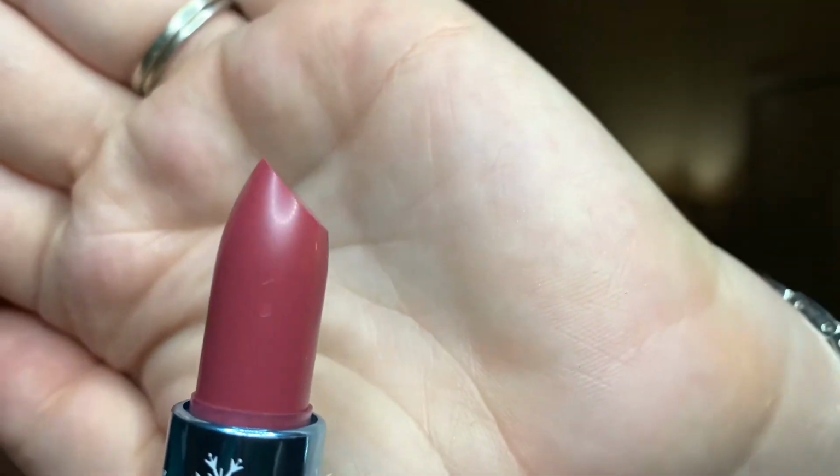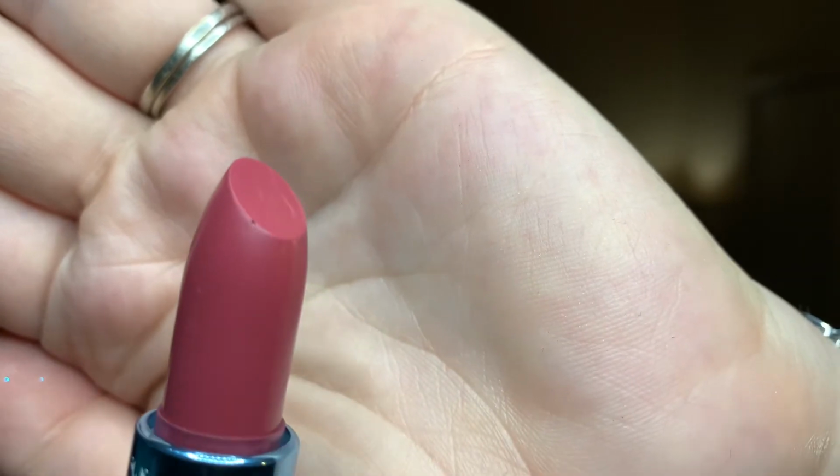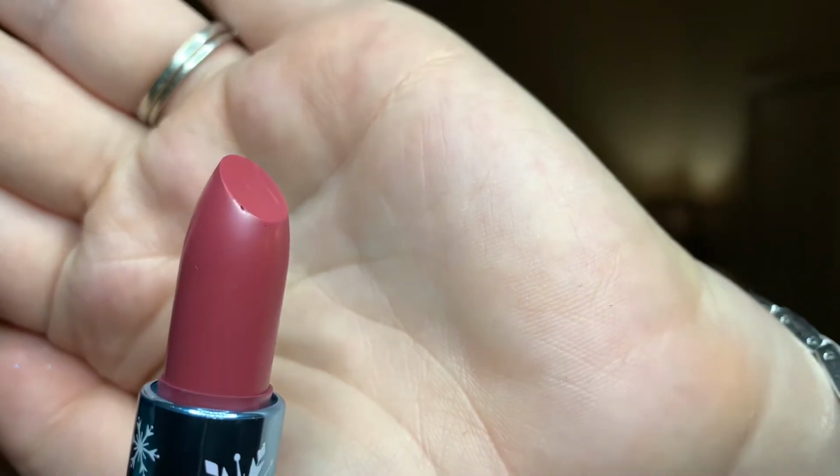Can't tell if it's a hole. That black spot there. I thought this was Colourpop. Okay, I'll set that aside. Let's try this.